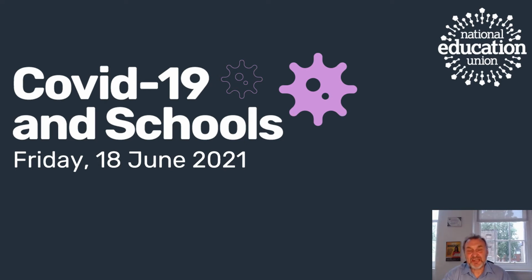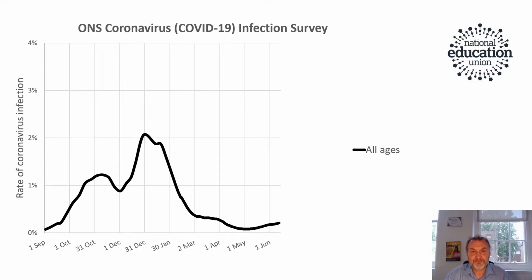Hi, this is the NEU's weekly briefing on COVID in schools in a week when cases have shown some startling increases. This chart shows the ONS statistics, and you can see that while cases remain low at the moment, they are starting to show the same sort of increases that we saw in September. The Imperial College REACT study suggests that they are doubling every 11 days.